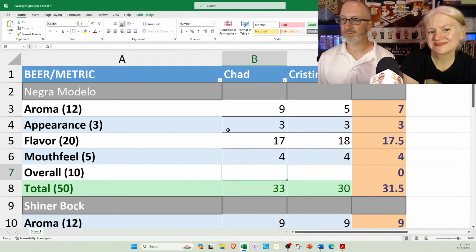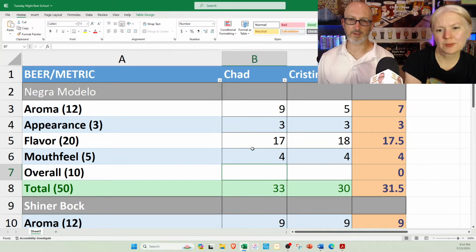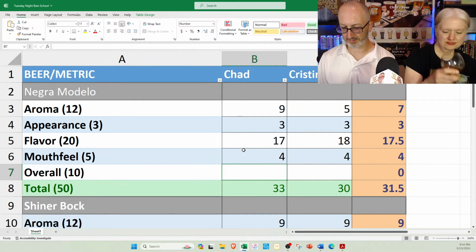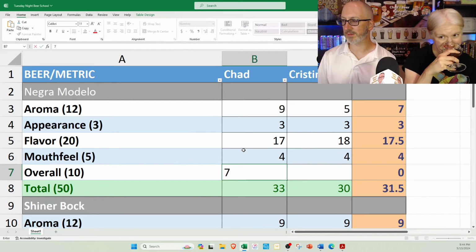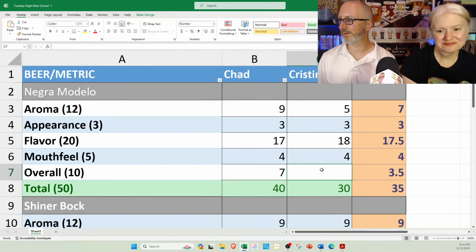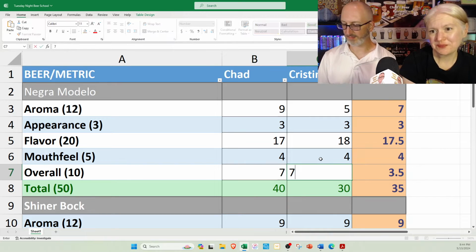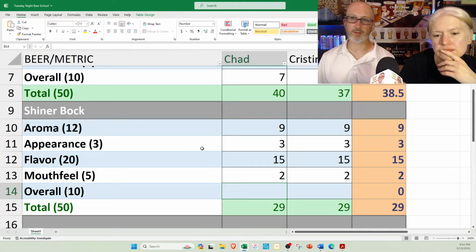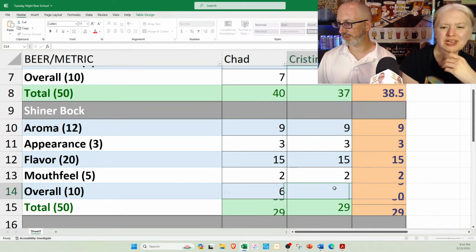Overall, it's kind of hard to judge, but the Modelo is just a more interesting beer, and it seems to be conforming better to the style guidelines. So I'm going to say 7 on this one. That brings it up to a 40. Yeah, my average is a 7. And Shiner is one of the commercial examples, so it should be high scoring. But this bottle is kind of lame. I'm going to go 6.